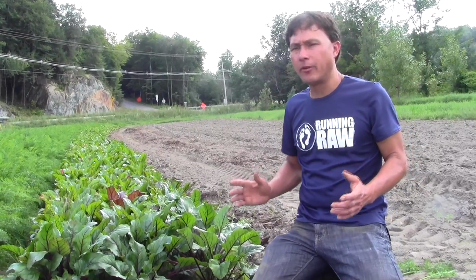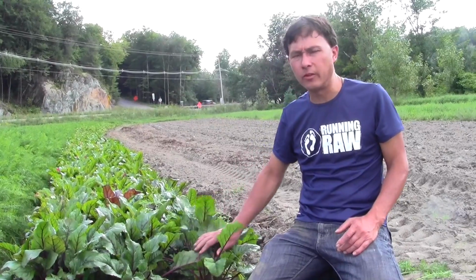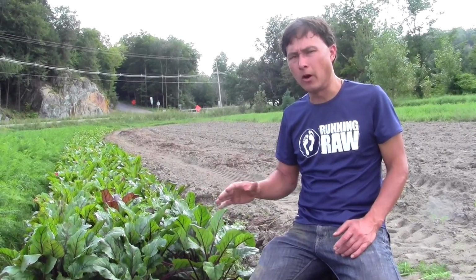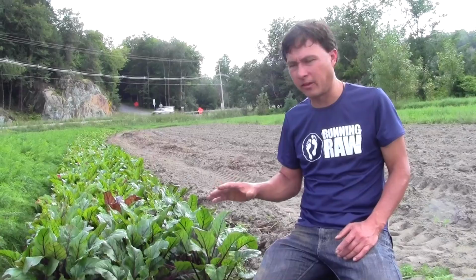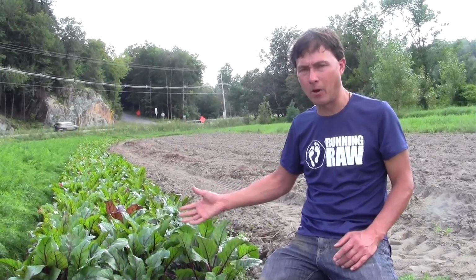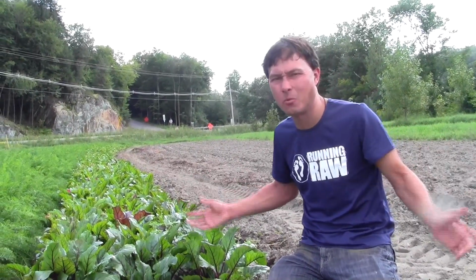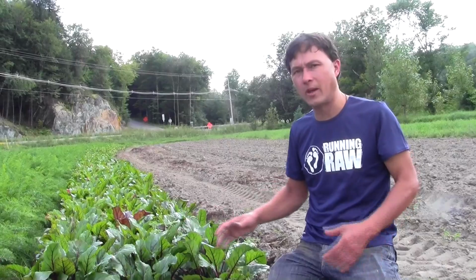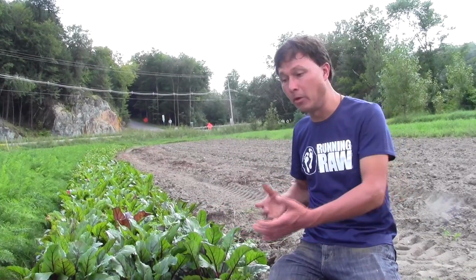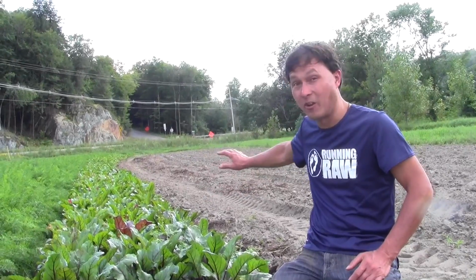So what we're looking at now is some of the beets planted next to the carrots. And one of the cool things is that when Aaron moved on to this farm and started farming this land, he couldn't grow beets because they would get a lot of disease and problems. And I'm sure some of you guys out there have problems growing some crops. It just never seems to work. And once he started adding the rock dust and building his soil, he didn't have a problem, and these beets look fabulous.